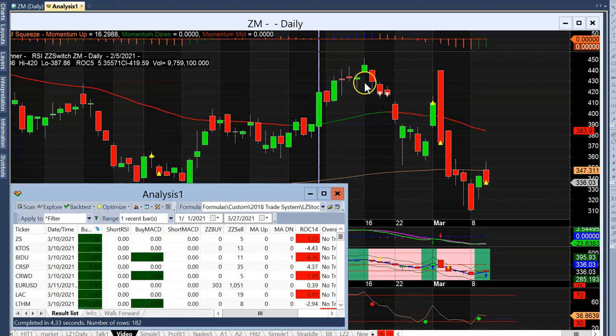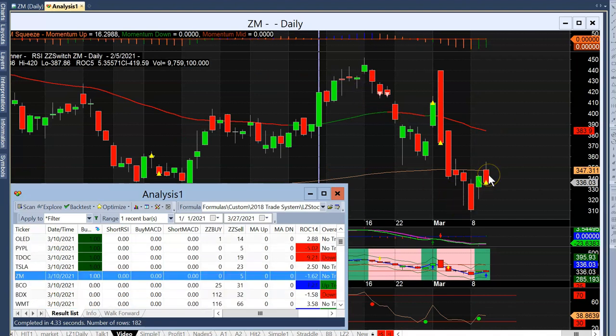And Zoom. Nice long swing down. Now it's looking like it's reversing, regime change. Zigzag says go. RSI says go. Momentum says go. Anyway, this is a list of stocks I'm going to look seriously at: CRSP, TDOC, NVIDIA, and Marvel.